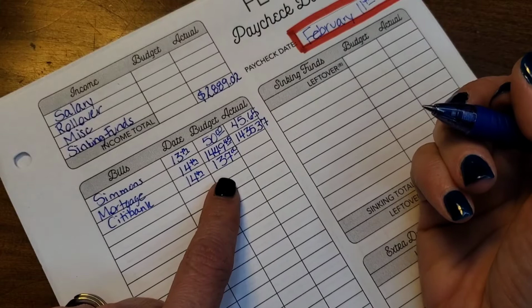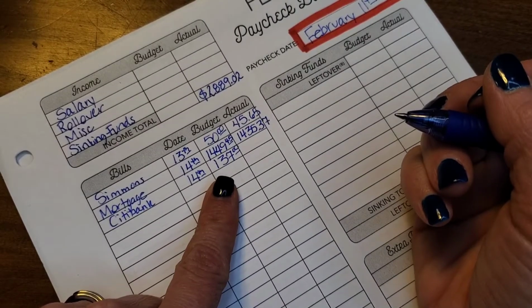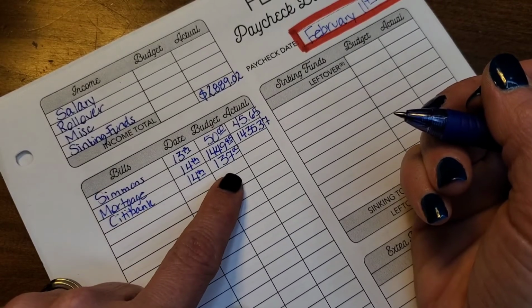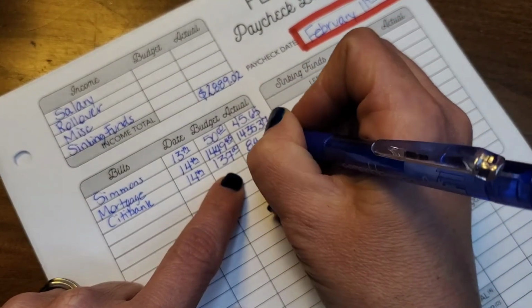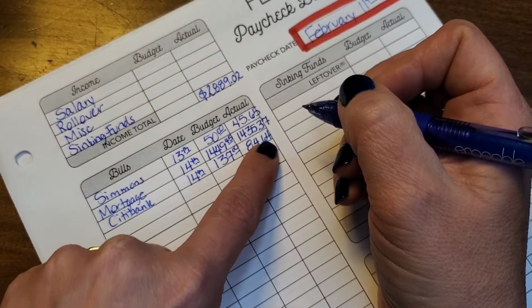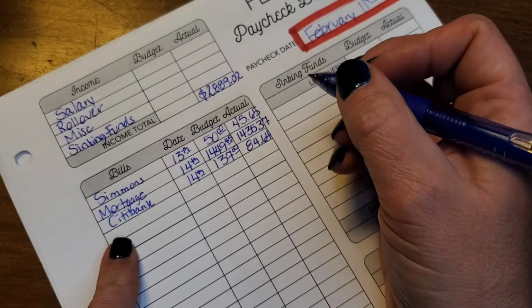So Citibank, I had budgeted $137. I don't know why I budgeted so high. This is not our Snowball card. Neither is Simmons, just so you guys know. Citibank, the amount that I'm going to be paying is just a tiny bit above the minimum. It is $84.64. When I'm paying my cards, I like to pay the cents off every single month, so in my debt tracker, it is an even amount after I've paid it.